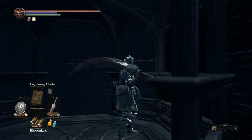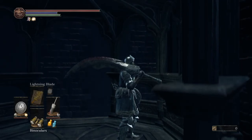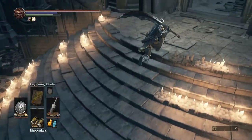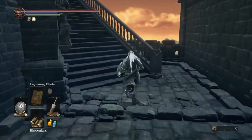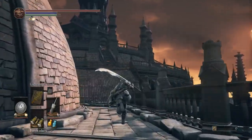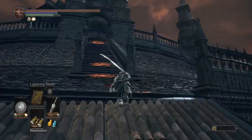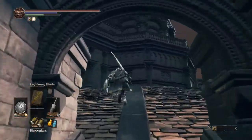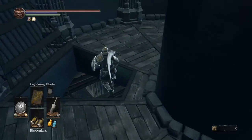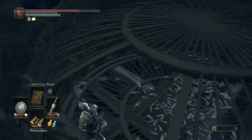A lot of people think that Rosaria is Gertrude. The question is, why is there a body in the cage, if that's Gertrude? To me it's certainly possible that Rosaria is Guinevere, or the Queen of Lothric, potentially. But again, it's very loose. I don't know.